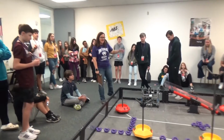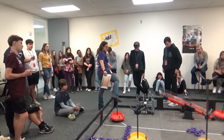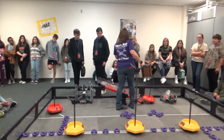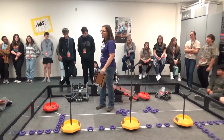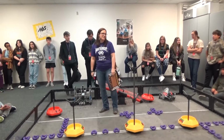I'm Miss Duffer, and Coach Reed is in this hallway as well. He'll be talking to you guys here in a few minutes. I'm going to do this and I'll probably trip over something, but this way I can see everybody. So this is our engineering and robotics hallway. We've kind of taken over and kicked everybody else out and taken over quite a few rooms.